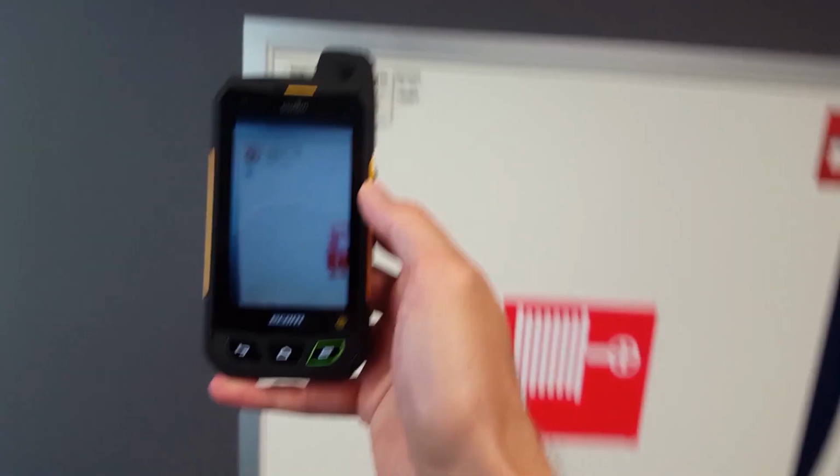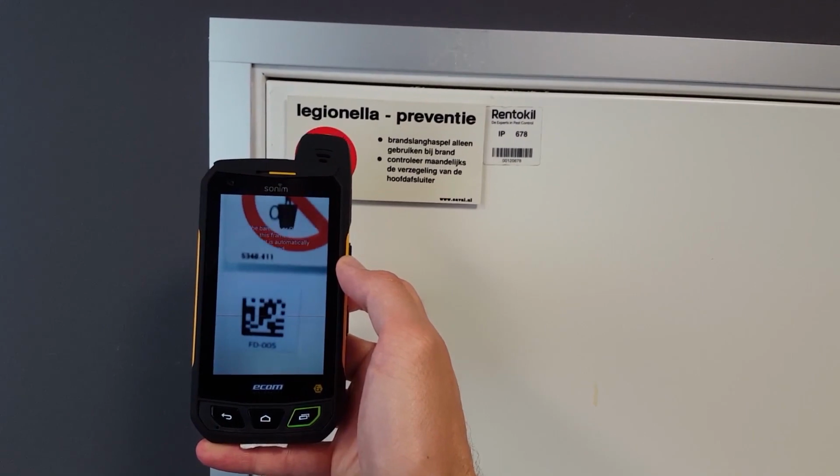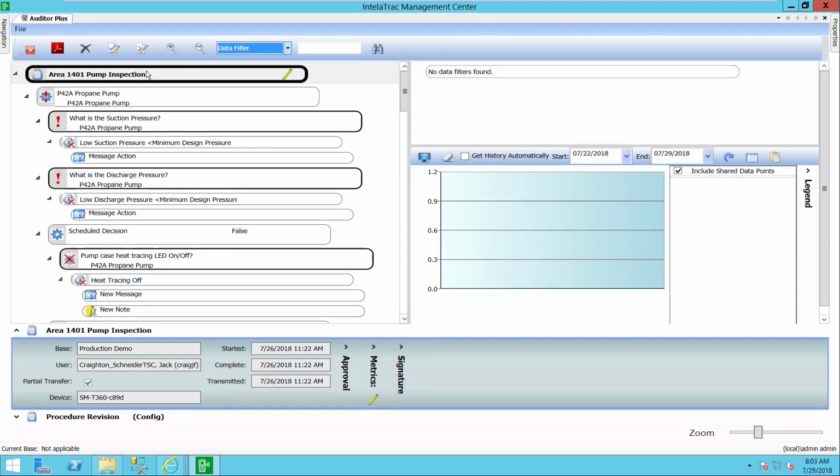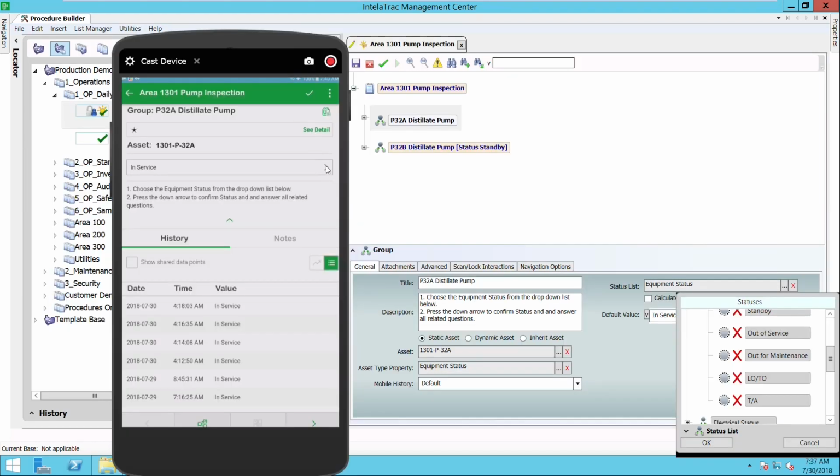Users simply scan available RFID tags or barcodes to access procedures, equipment diagrams, and operating history from their handheld devices. And pre-built forms provide data capture for non-instrumented assets.